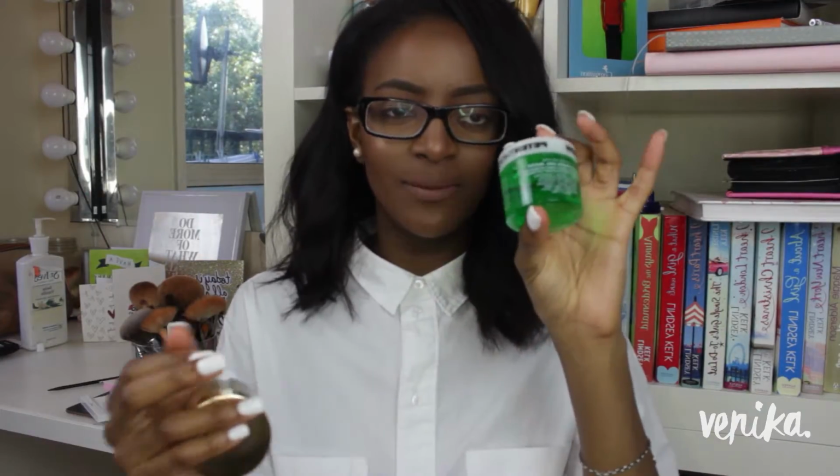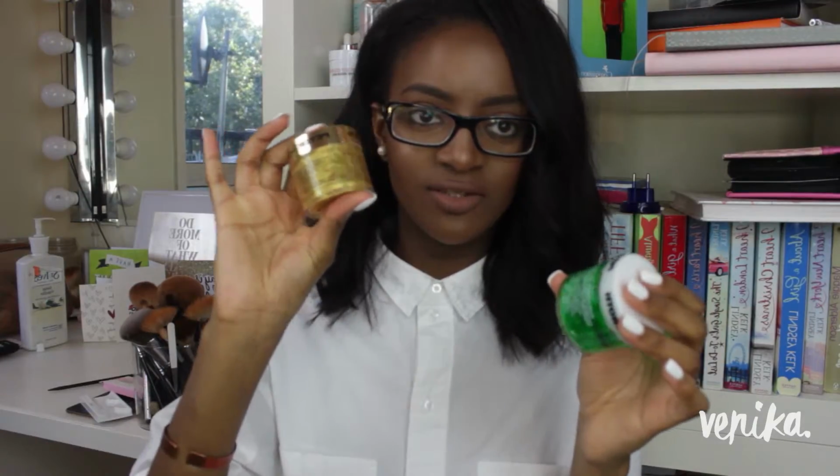This is the Cucumber Gel Mask, which is my least favourite mask from Peter Thomas Roth in the history of the world. It literally just sits on your face, you do not feel it doing anything, but of course I wanted this, so I was prepared to spend it and get this.